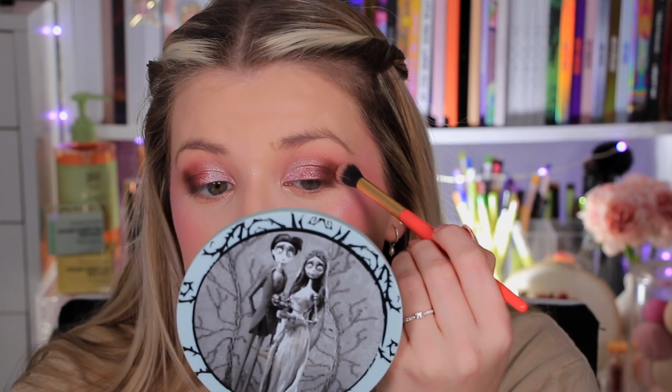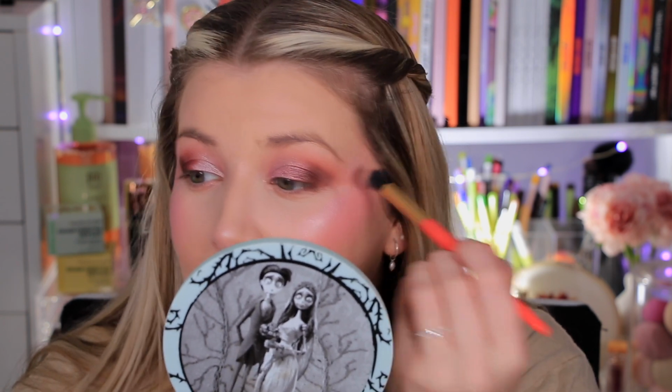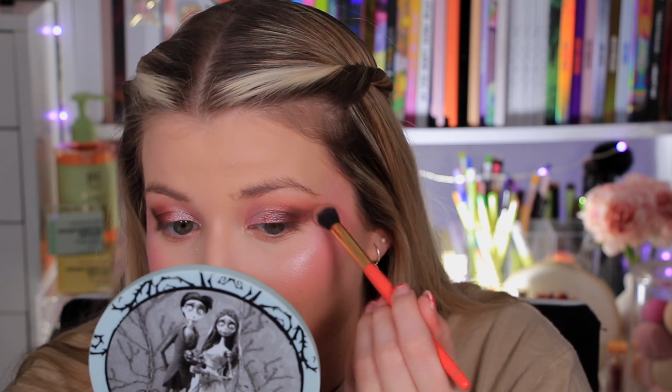Okay, so I've added quite a bit of that on actually. I quite enjoy the colour of it. It's really nice. I'm going to go back in with the Technic brush in the shade Cheek, or Chic, I don't know how you say it, and just kind of blend out them edges and blend it all nicely together.